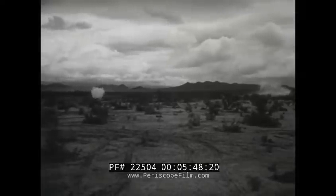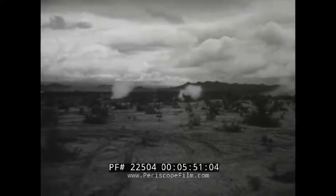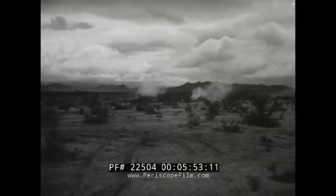A platoon of Nazi medium tanks. 5 Mark IVs headed straight for the advance patrol and the convoy behind it.